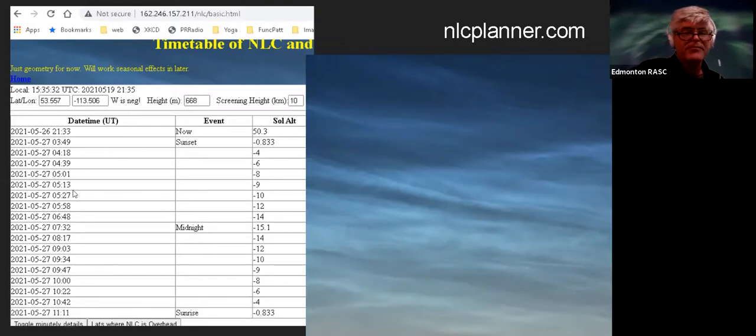So these numbers change across the seasons as we approach the June 21st solstice. So that's why I created this timetable, because very quickly the time for when to start looking for noctilucents will be 10 past 10 in the evening, and very quickly over the next month it goes much later, and it's much closer to 11 o'clock.